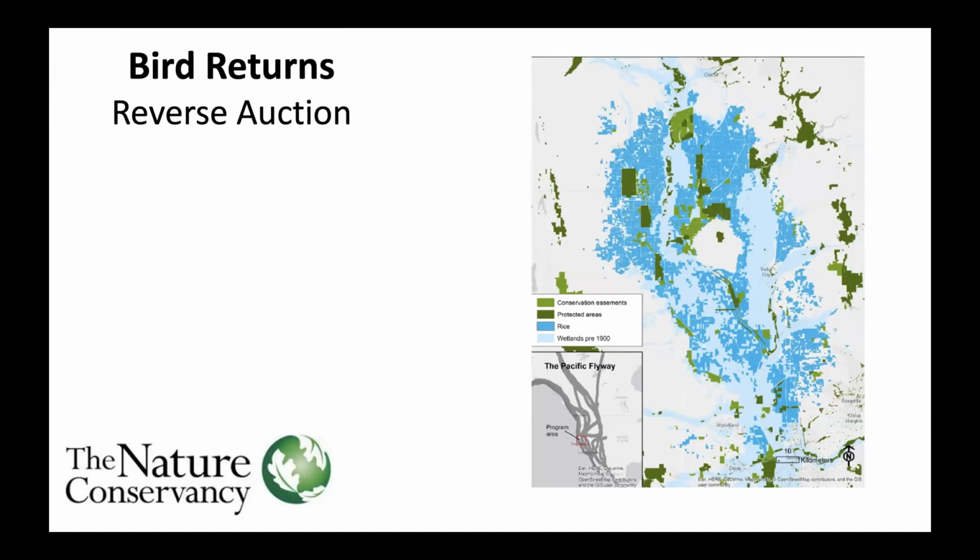Rice is typically flooded through harvest, and then the fields are kept flooded to help decompose stubble that is left from the harvest. And a lot of times they'll duck hunt over the flooded rice fields. And then after duck season, the water will be drawn down for the next growing season. What this program does is compensate the farmers to leave the fields flooded after duck season through the time that shorebirds migrate through this area.